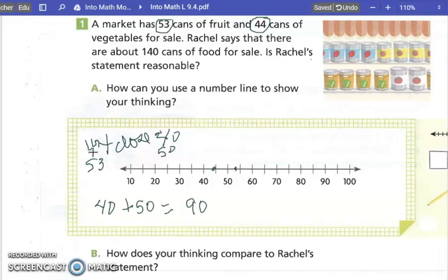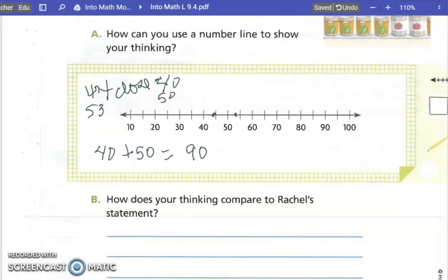It says, Rachel says that there are about 140 cans of food to sell, and we're trying to see, does that even look reasonable? Does it? She says there's 140. So is that close? Kind of.